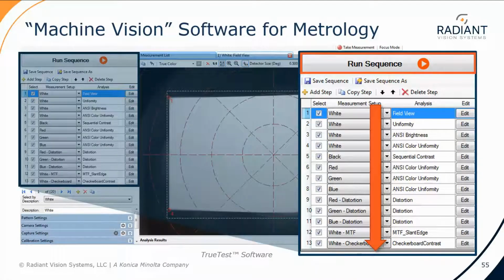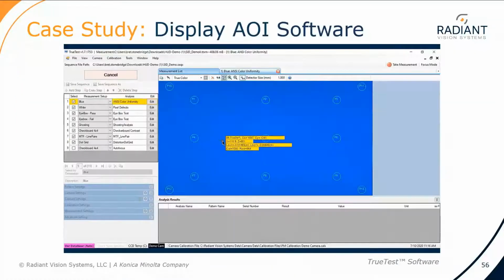A TrueTest sequence runs several tests in succession to evaluate a display for any number of visual qualities. TrueTest runs asynchronously, which means processes are happening in parallel to optimize the measurement time. As an analysis runs, the system continues to capture and process subsequent images, cascading down the test sequence. Multiple step sequences run continuously and provide pass-fail results based on user-defined tolerances for defect and measurement values.